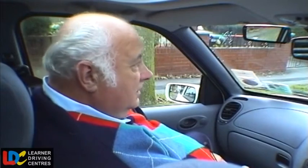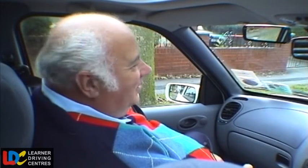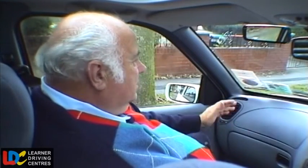I get my offsides and near sides mixed up. Well, I was just going to ask, are you quite clear on which is offside and which is near side? I thought they might be mixed up. You're not alone. But you're quite clear on what we mean by that. The near side means the nearest side to the curb. Quite clear on that one then.